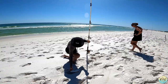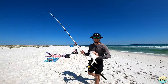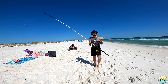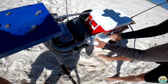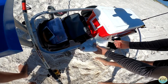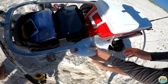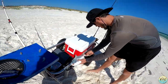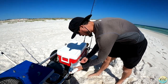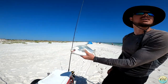Congrats. Thank you. This one came off of the peeled shrimp, guys, once again. Peeled shrimp. That's what all of our pompano have been caught on today. Beautiful. Yeah, this one's definitely going to be the biggest one of the day. He's 13 and a half to the fork. Actually, hold on. A little bit over 13 inches to the fork, guys. Definitely the biggest pompano of the day right there, man.